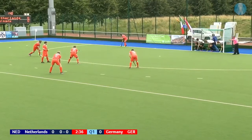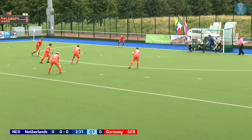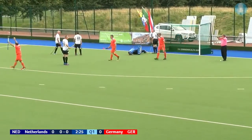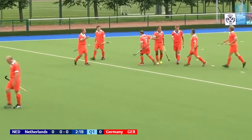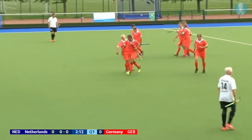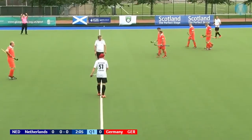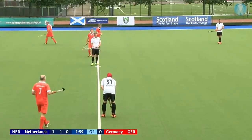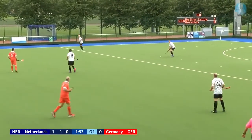Another Dutch penalty corner. Trapped by Van Kiel, across by Demoulin. And Demoulin, I should say. And then the goal scored. And it has been coming. The breakthrough for the Dutch with 2.5 minutes left of the quarter. Then have a deserved lead.